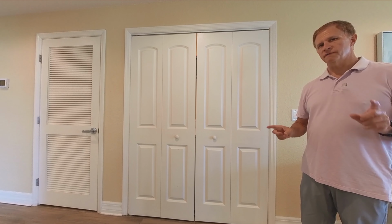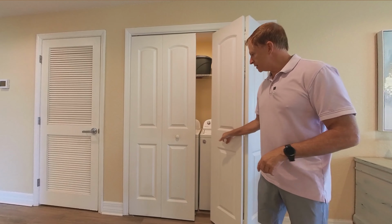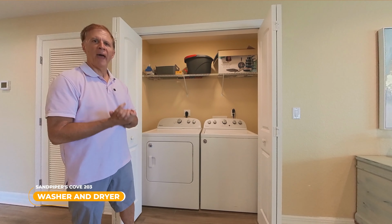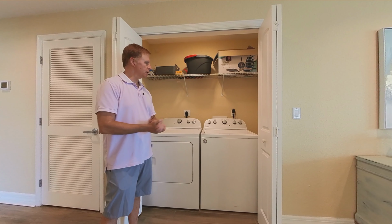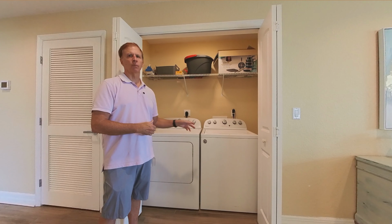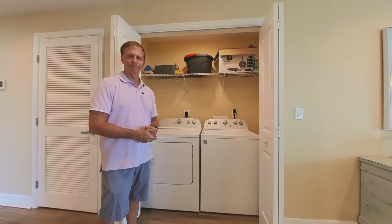One last great feature of this condo is it has its own washer and dryer, so you don't have to pack so much when you come on vacation. You wash all your laundry while you're here. Especially good for those longer stays, like a week or more.